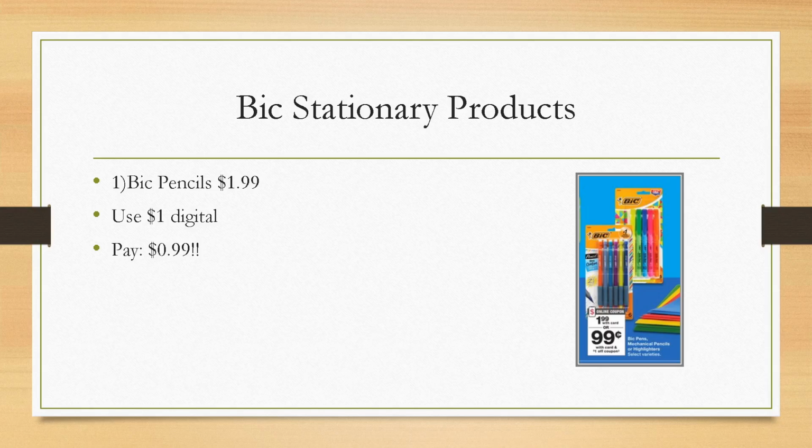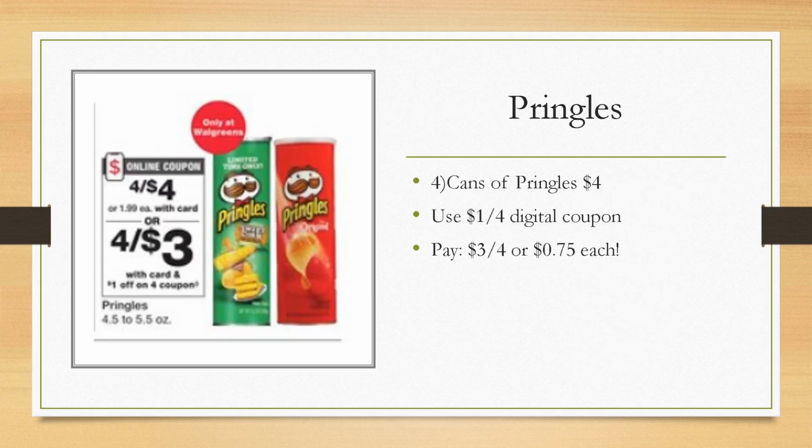So the Bic stationery products, the mechanical pencils or the highlighters, those are the only ones that are included for this. And it says select variety, so we'll have to check again what is going to be included on Sunday. They're $1.99. We're getting a $1 digital coupon, making them just 99 cents. How amazing is that? 99 cents for some stationery products.